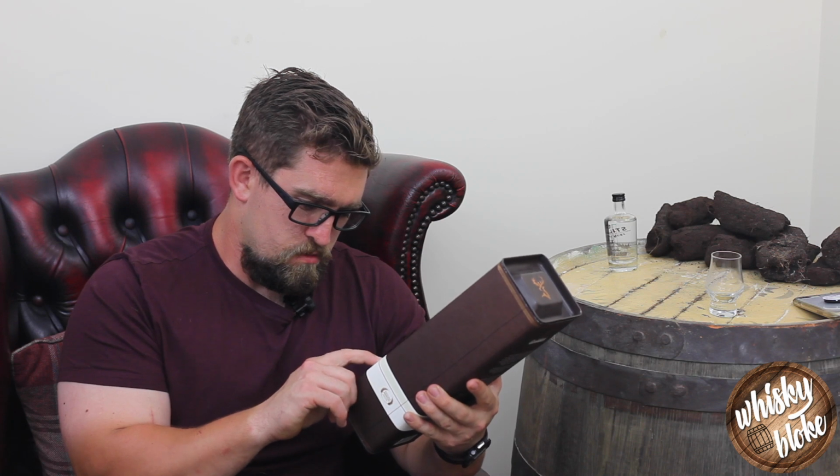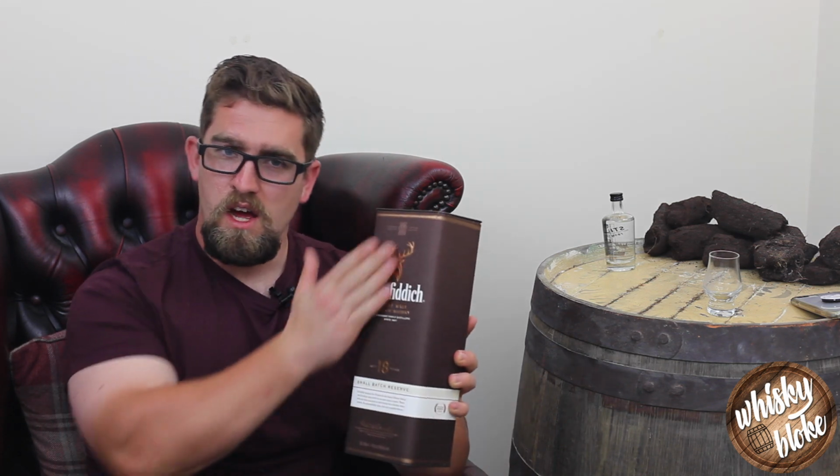Now, 18-year, small batch reserve. Carefully matured for 18 years in the finest Oloroso Sherry and Bourbon casks, built by our expert coopers. Is that like a family name? These casks are then nurtured in small batches for a further 3 months for a remarkably deep, rich and complex flavour. Flavour, not favour. I suppose it is a favour. I'll do you a favour.